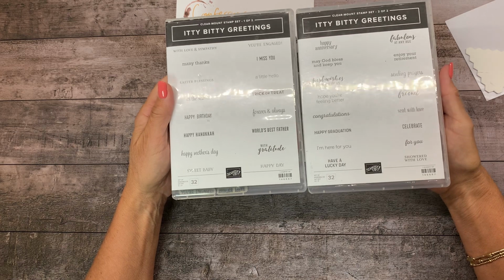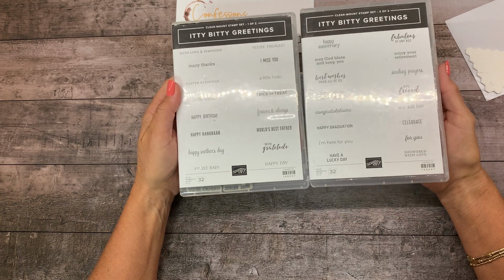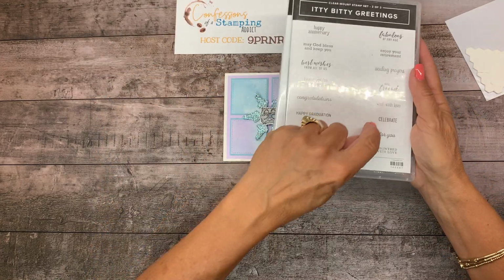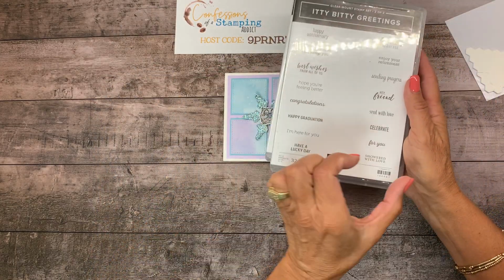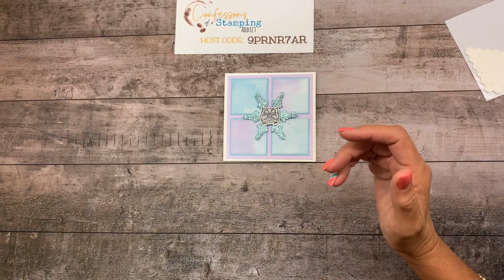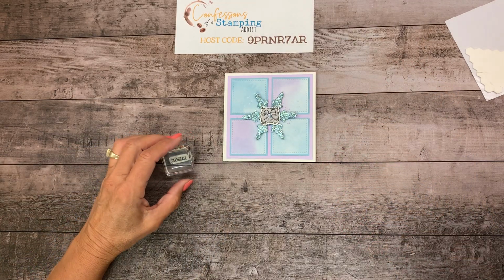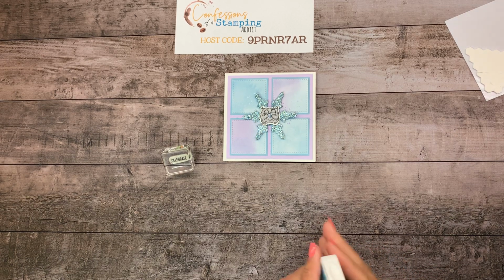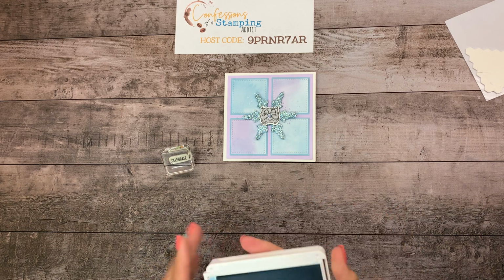Look at all my choices I have. Holy cow, there are so many that I could do, but the one I'm gonna do is just the word celebrate, because I just want it to be short. I don't want it to be too long. And now we'll see how well I do under pressure, stamping straight. And I think I'm gonna use Balmy Blue because it's maybe a little bit darker than the purple Posy.